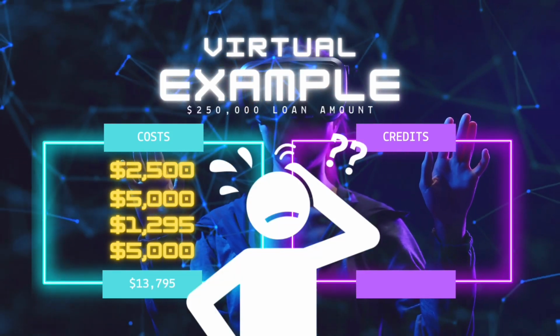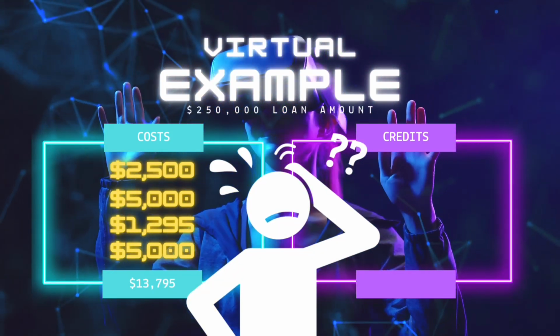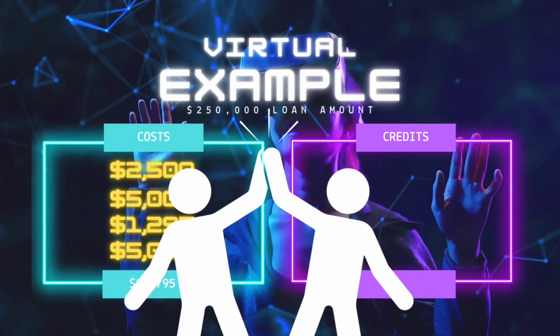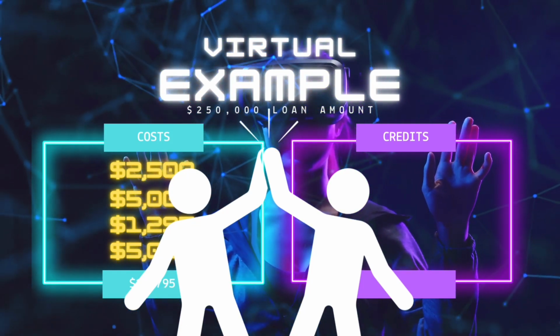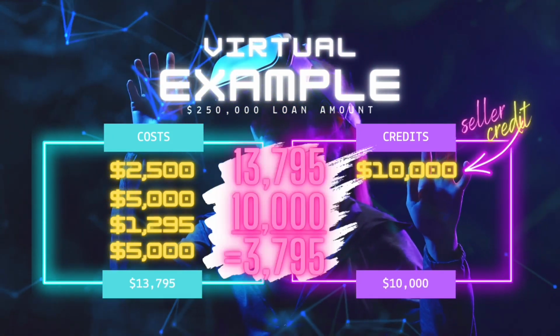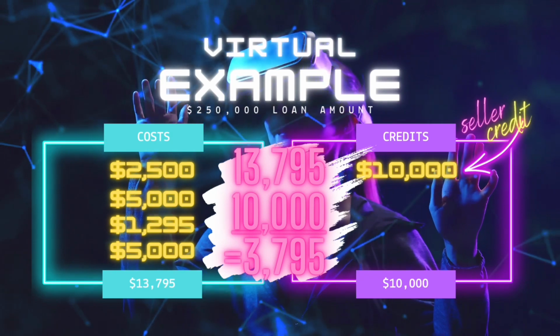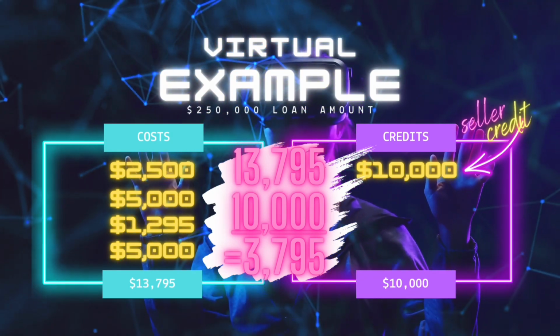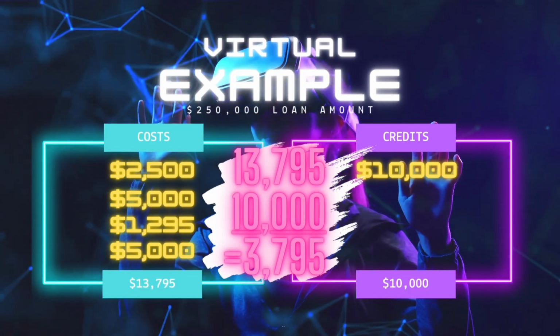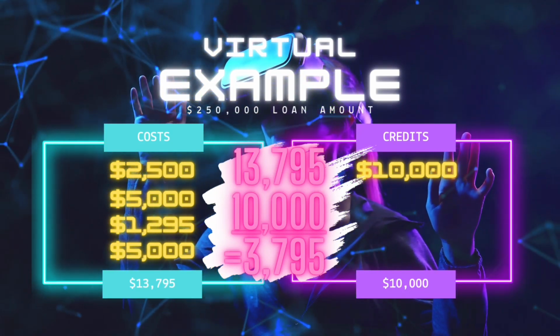Now I know what you're thinking. I thought this was down payment assistance. We have not yet accounted for seller contributions, which I told you are essential for DPA, and FHA allows up to 6%. Let's say the seller is contributing $10,000, roughly 4%. That would leave the borrower only needing $3,795 at closing, which could be their own funds, a gift, or even an outside grant program.